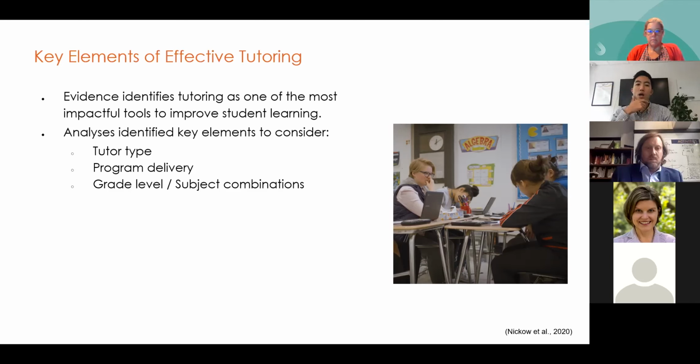And then finally, the grade level and subject combinations also matter. So tutoring could be more effective for certain age groups within a given subject than it would be for another subject at a different age group. So this is another dimension along which tutoring programs can vary. So I'll share more now about tutor types specifically.